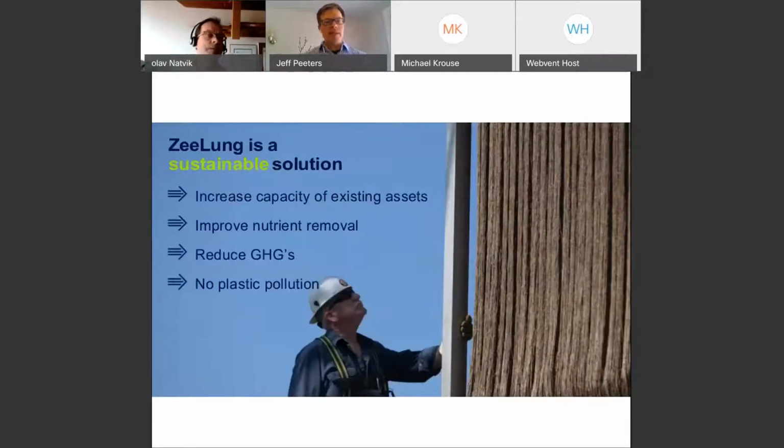And I also like to think about the sustainability of the technology, and I reflect on sustainability in a couple of ways. Firstly, making better use of existing assets and avoiding the construction of new concrete tanks, which occupy space and have a GHG impact. Improving nutrient removal, which has a positive impact on receiving water bodies. Reducing greenhouse gas emissions in terms of energy and N2O, and avoiding plastic pollution. So, one way to think about an MABR is it's like other intensification solutions, except it overcomes some of the challenges of those intensification solutions.